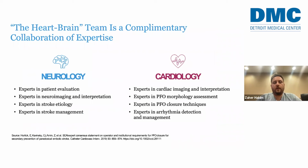So the heart-brain team is a concept, a complementary collaboration of both the neurologist and cardiologist. Both of them together will take care of the patient with cryptogenic stroke and determine if this patient will benefit from closing the PFO or not. So it's very important to coordinate between neurology and cardiology.